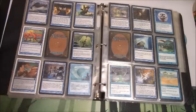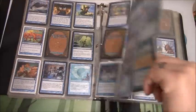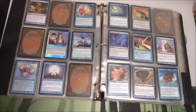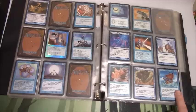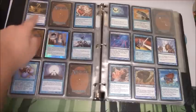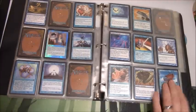15 was $9. It's a good page. 16 was $4. 17 was $5. I thought these time shifted cards would be worth more than they are, but they're really not. I'm sure there's some out there worth a lot, but this one not so much. There's a couple time shifted cards in this binder. Yeah, there's another one right here. Not worth much at all. What was this? 17? I don't know.